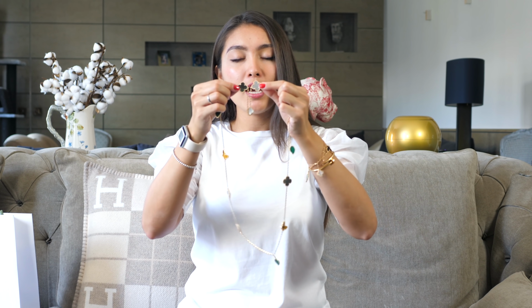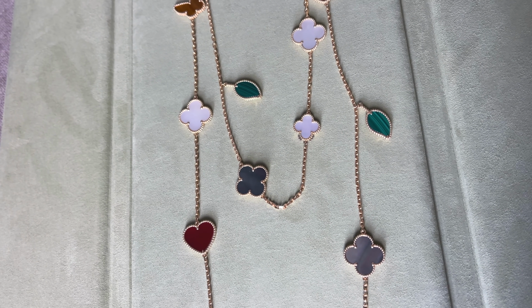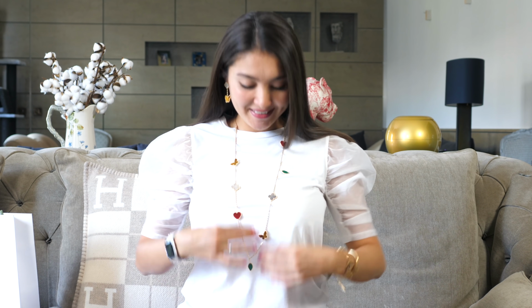I love that it has gray pearls as well, gray mother of pearl, because it's different and it creates some sort of contrast, and it looks like you have more different motifs, different variations of motifs, and this is what it looks like on me. So what do you guys think? Isn't it pretty? Oh, this necklace is honestly everything, and having a whole set together is so beautiful.